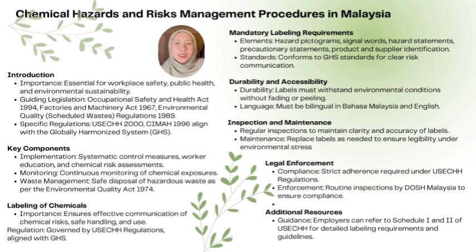Managing chemical hazard is crucial for ensuring workplace safety, safeguarding public health, and promoting environmental sustainability. Our approach is not just about compliance, it's about protecting life and the world around us.